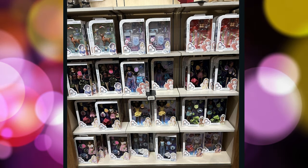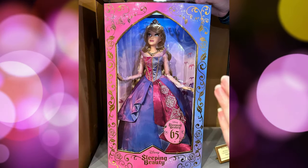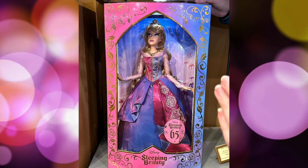Hopefully there's more to come from both the Disney Store and Jax, but you guys can probably guess what I'm about to say. Anytime. Also from Disney, this year marks the 65th anniversary of Sleeping Beauty, and in honor of that, the Disney Store is releasing a special 17-inch Aurora doll.